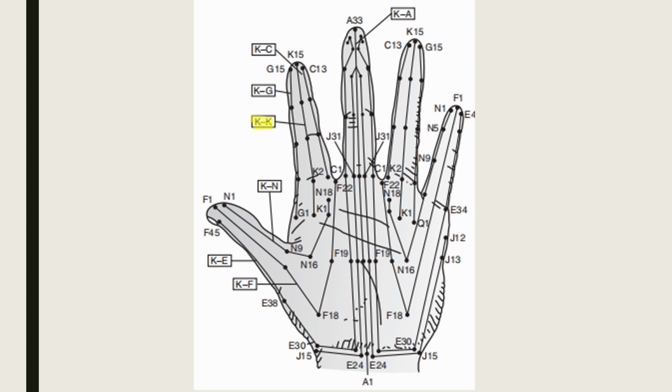Pericardium, KK, located on the palmar side of the hand, originates at the midpoint of the proximal phalanx on the middle finger and then travels 1 chon proximal to the metacarpophalangeal joint of the index and ring fingers and runs on the center line to the tip of the fingers. There are 15 points.